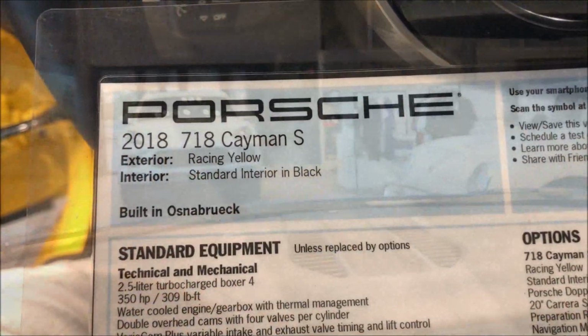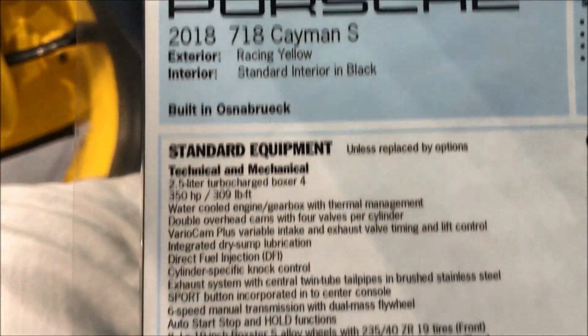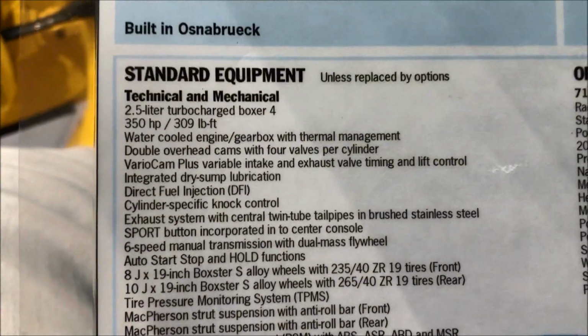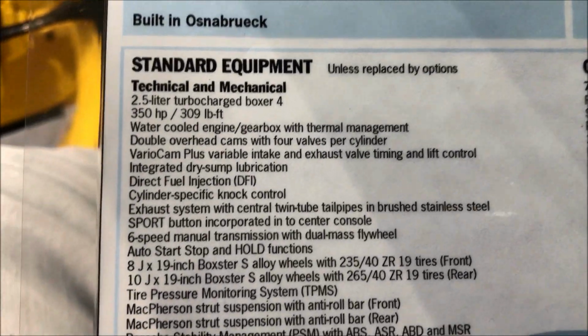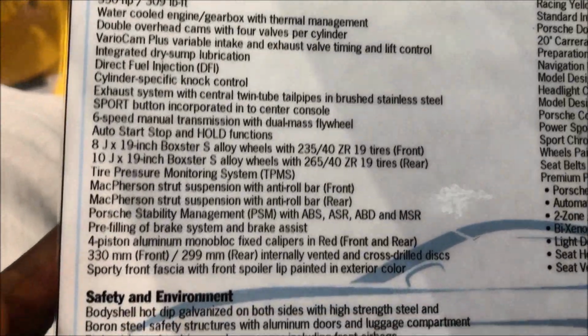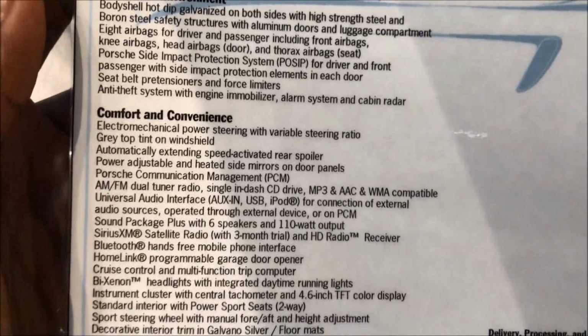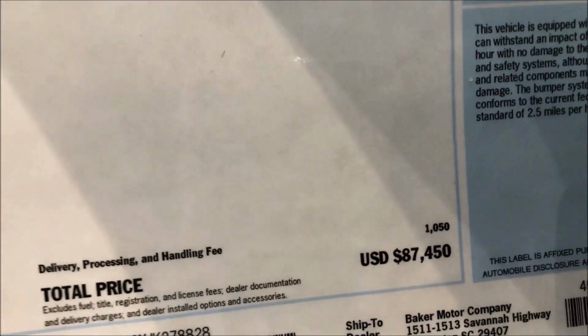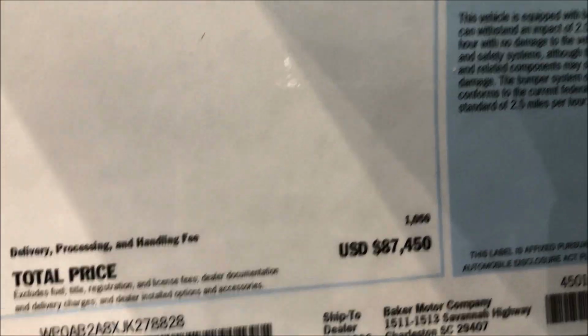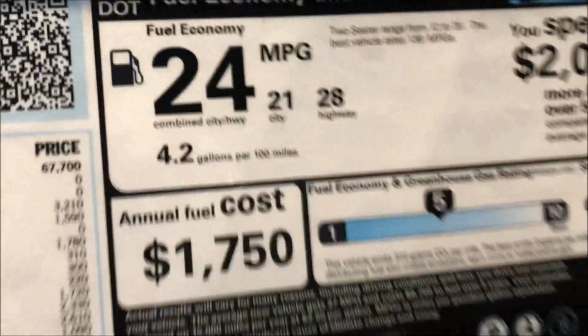So I was looking at the build sheet. So 2018 Cayman S, racing yellow, standard interior. You have your 2.5-liter turbocharged Boxer 4 motor, putting out 350 horsepower. You guys can see all the different build things on here. Safety, environment, comfort and convenience, steering wheel, radio packages, totaling up to about $87,450, and about 24 miles per gallon combined city and highway. So this makes really great highway efficiency.